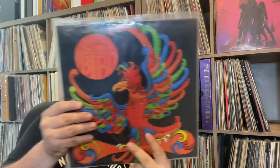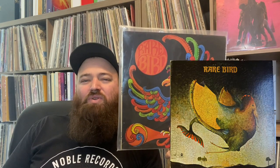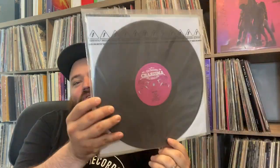Let's see what else I've got here. Some of these I showed in my live stream, like I said. Rare Bird. The original U.S. press has a different cover. It's got an orangey cover with a really weird looking bird on the front. Not this one. This is a cool looking bird. This is the original UK on Charisma.